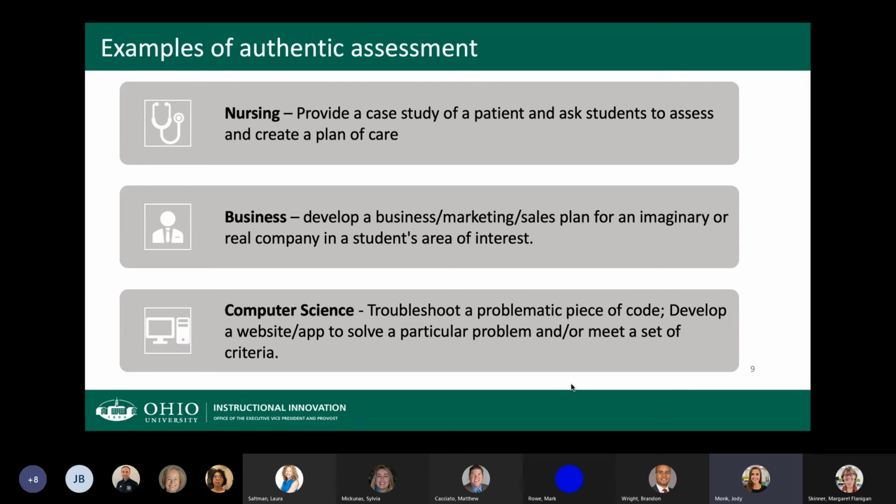So yesterday or 2 days ago, if you were at the session with Lindsay Rudabaugh, she talked a lot about the spectrum of active learning, experiential learning, and authentic assessment, and how they are very similar and may overlap in some places.